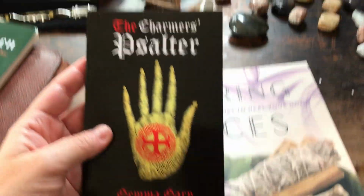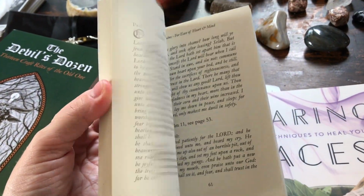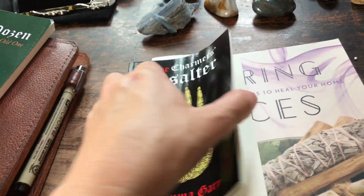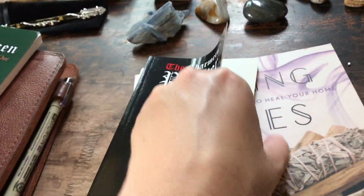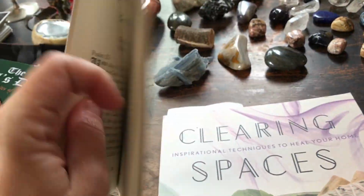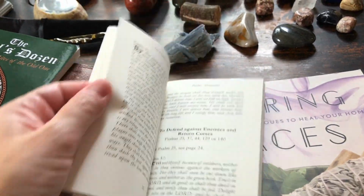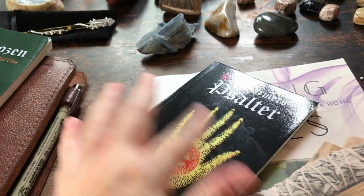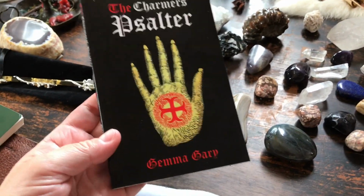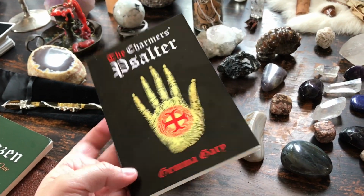A couple of books. The Charmer's Psalter. This is a book of old verses. So what you could say are Bible verses. Old school cunning work, incantations. They're little psalms. And you apply them in accordance with magical workings. This, believe it or not, is quite jarring to me, I must admit. I don't really work too much with, well, facets of the Bible, you could say.